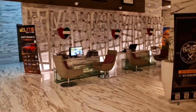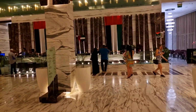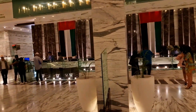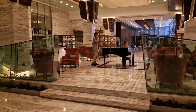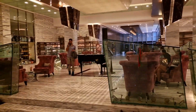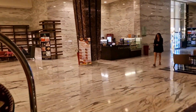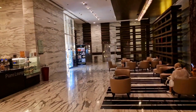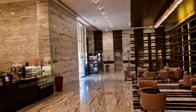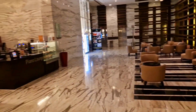Here you have some info desks about tours and activities in Dubai. On the right side you have the reception, with friendly staff who always try to oblige. Here we have a leisure place. There's a small piano lounge where you can have some sandwiches and some sweets. On the right side, there's also a store, a small market, and the elevators that go to the tower on the right side.